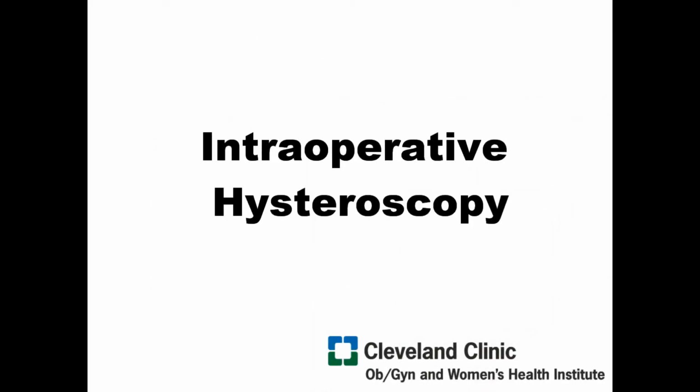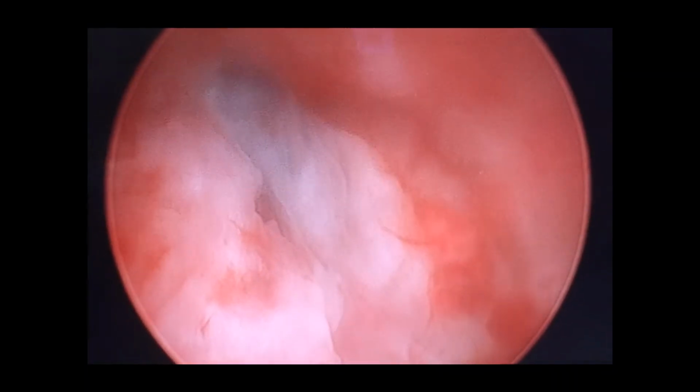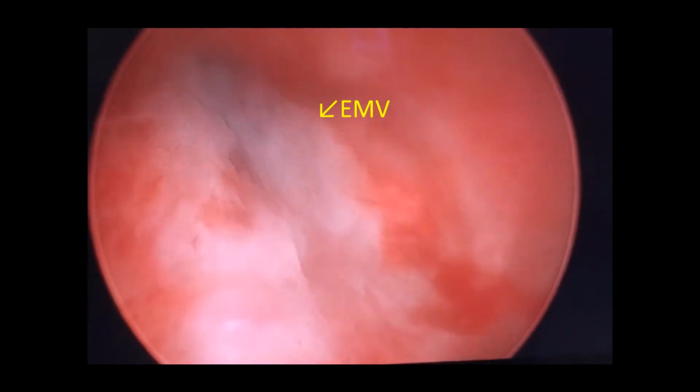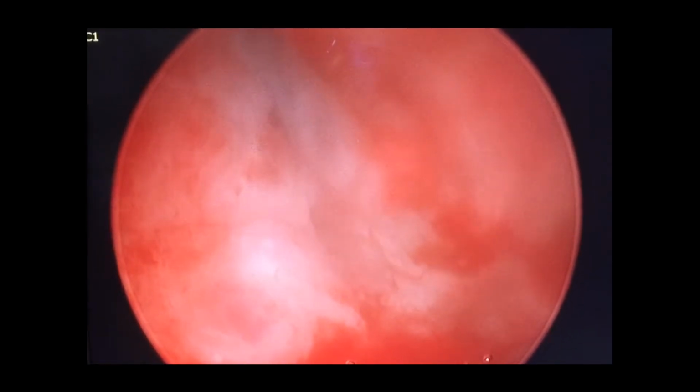from ultrasound. Hysteroscopy revealed an approximately 2-centimeter bluish vascular mass that pulsated in sync with the patient's heartbeat. The hysteroscopic appearance of this lesion is diagnostic for EMV. The procedure was therefore terminated, and the patient transferred to our main campus with a plan to embolize the lesion.